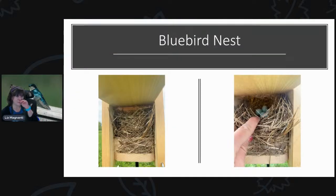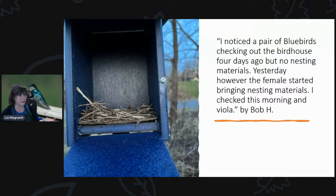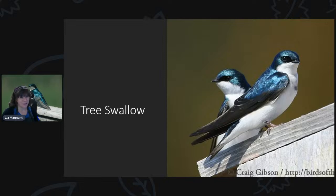They will build their nests with a lot of tall grasses, and it's a pretty neat nest. Some birds don't have very neat nests at all. They're very messy, but bluebird nests are pretty neat. So don't be surprised if you start seeing birds with nesting material in their bill. It's an exciting time of the year, and that is definitely happening.